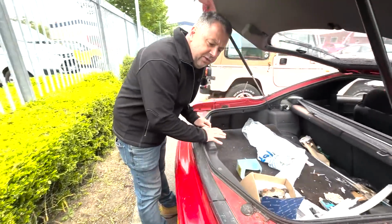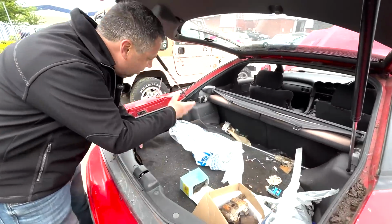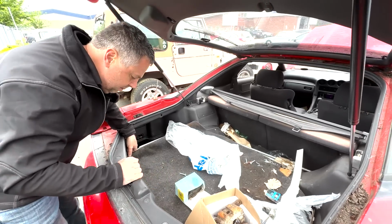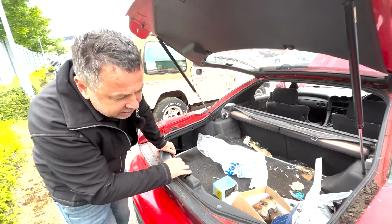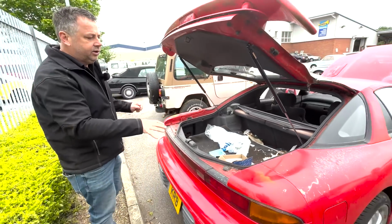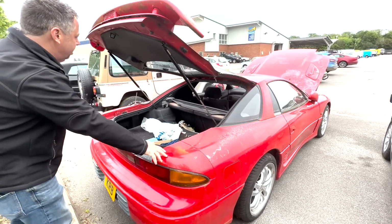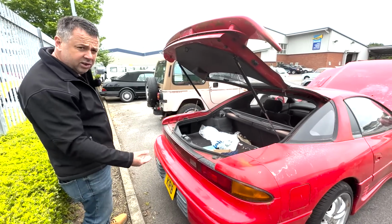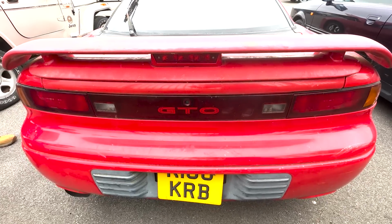Come and have a look at this if you're interested in buying one of these, because you can have a look underneath here. You can pull all this stuff up. I'm not going to particularly fiddle around with it. It just doesn't look rusty. It's dirty. It's got leaves all over it. It's got moss on it. It's got lacquer peeling. That's nothing. If the car's solid, and if you're going to bid on it, get underneath and have a look. I don't think this is a bad shout. I genuinely don't.